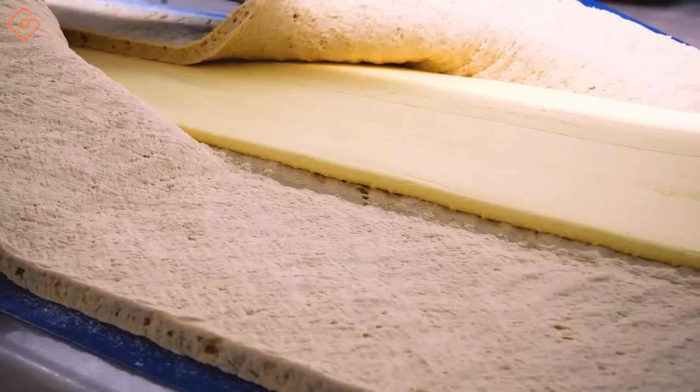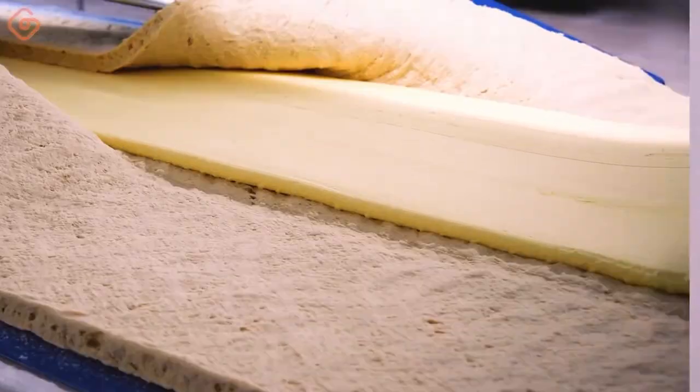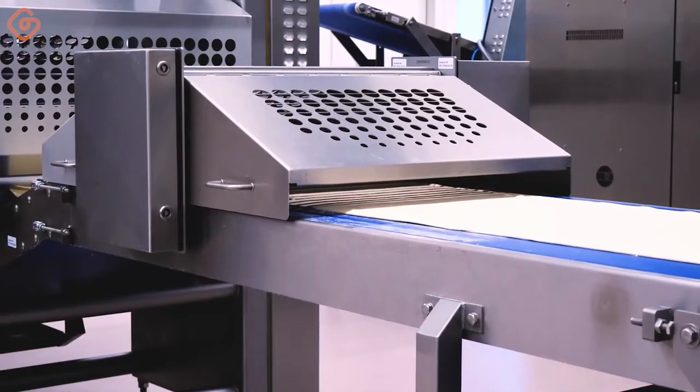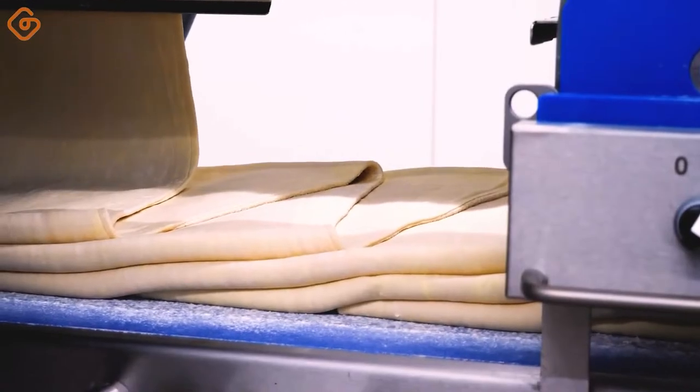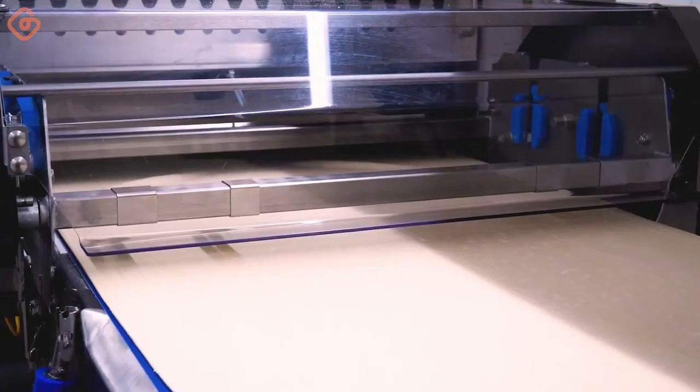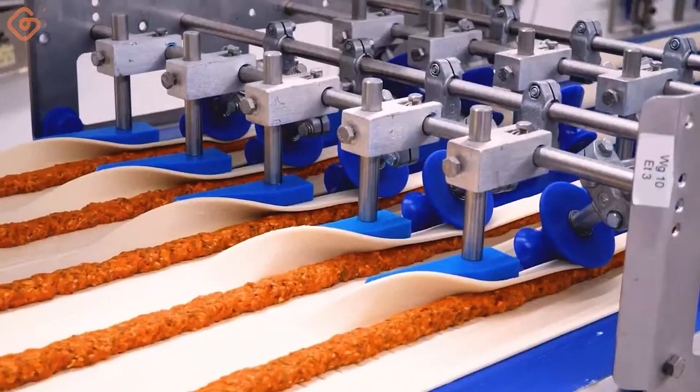What's special about Laminator 700 is its ability to handle dough as gently as possible. With its extraordinary strength, this line ensures that each sheet of dough is created evenly and smoothly, giving uniformity and excellent quality to every product.